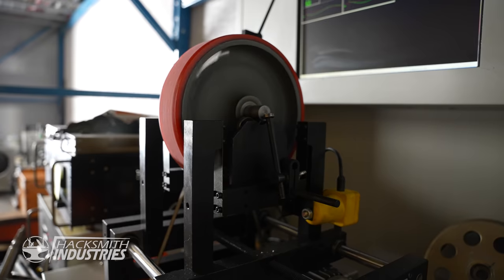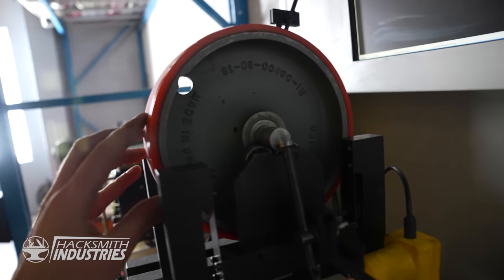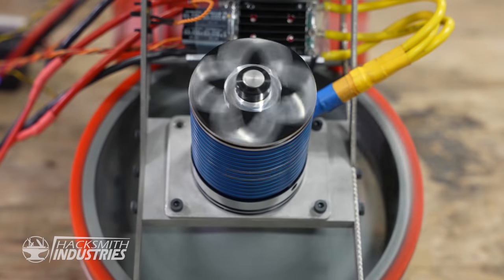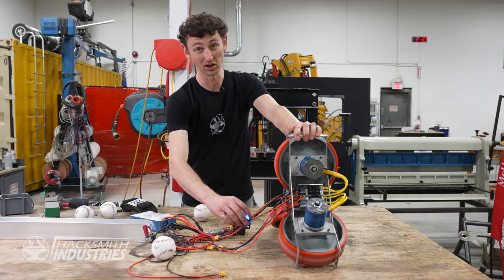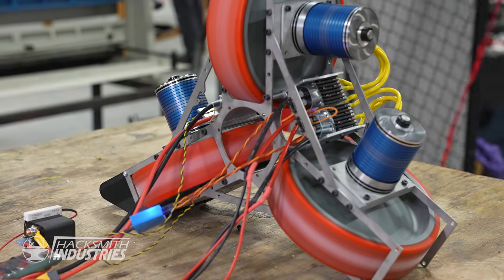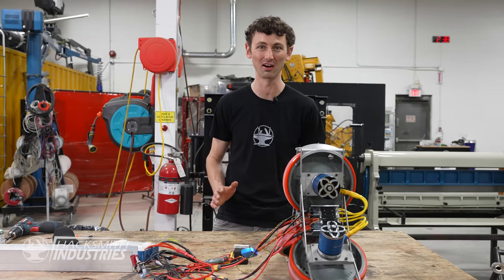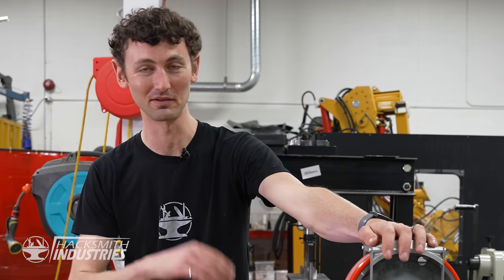This machine measures the balance and tells you how much weight to add and where. Pretty cool. In this case, we just removed material instead of adding material. The wheels were terribly out of balance, but they should be a lot better now. Yeah, that's significantly better. It's still a little scary, but much better. Let's see how it does. That was awesome, but also a little terrifying because it was only 20% power. So this thing spinning up full speed, that's a future problem.